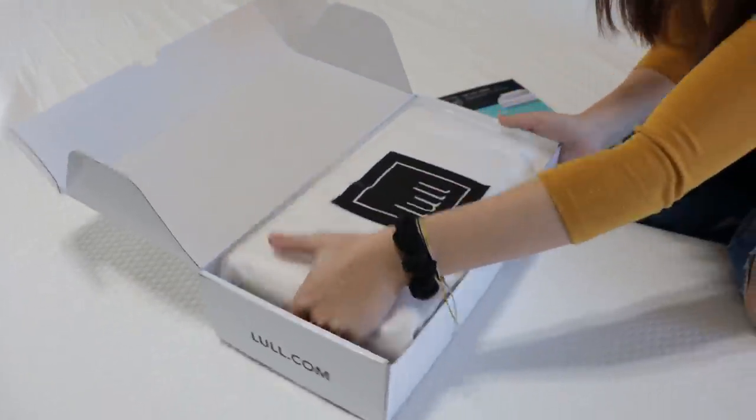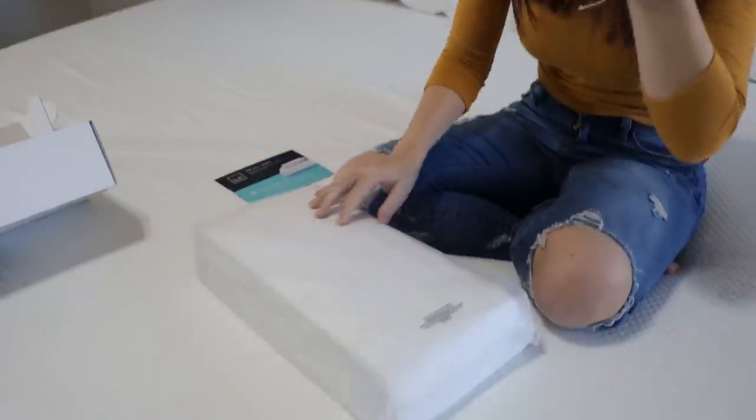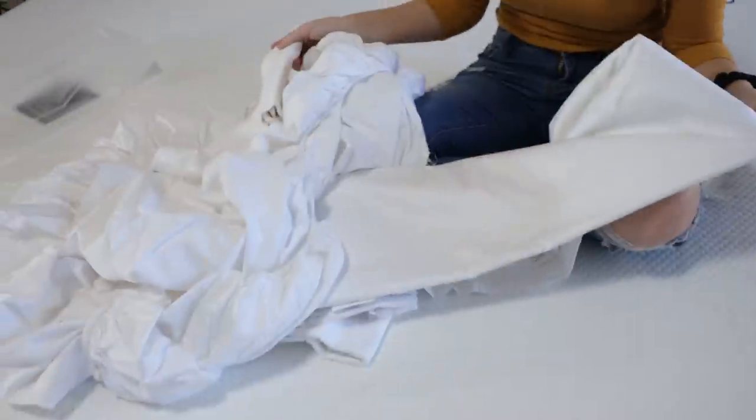We actually got some Lowell sheets as well. I am so excited to sleep on this bed. It's so comfortable already, but we're gonna go ahead and put the sheets on the bed. We got the white ones like this. And we're gonna go ahead and put them on. Just kidding. We're gonna go wash these because we want them to smell like our laundry detergent. They don't smell bad or anything. We just wanna be sanitary and clean them. So we'll see you guys after that.